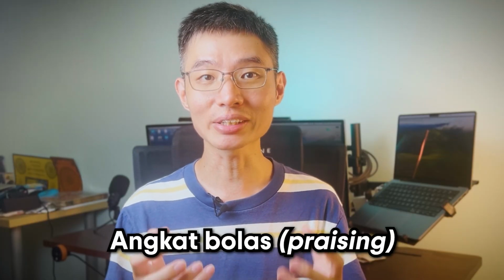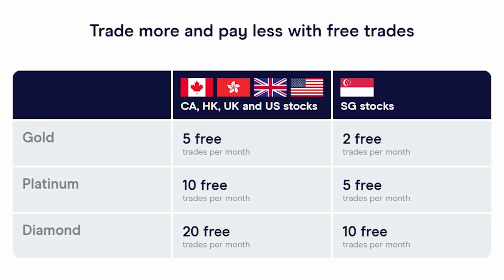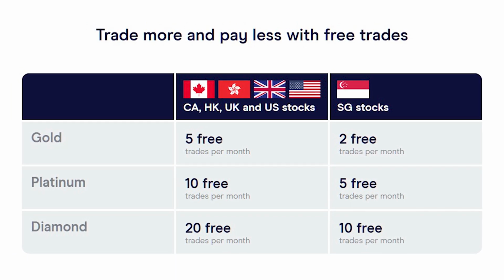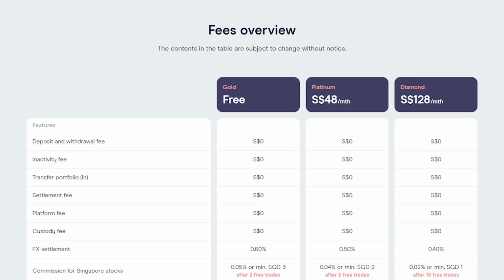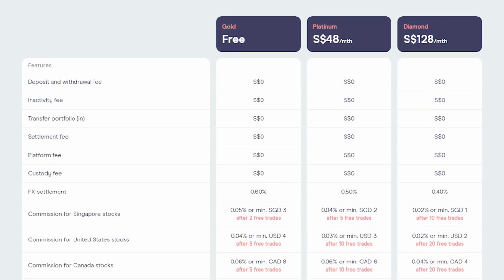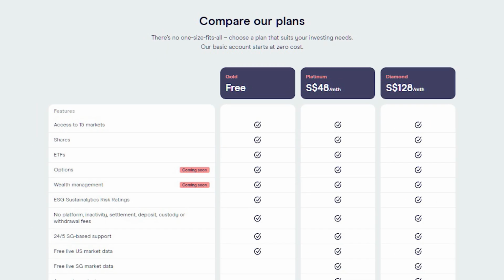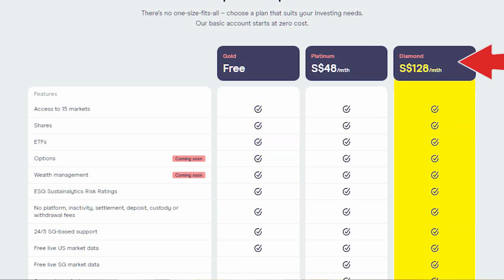Okay, enough of all the background. Let's talk about the part where we care about the most, fees. As mentioned earlier, the thing that's impressive about CMC Invest is the fact that they're offering zero commission free trades for the first few trades every month. The number of free trades that you will get as well as the fees depend on which account plan you are on. There are 3 plans in total, starting with the free Gold plan all the way to the Diamond plan that costs $128 per month.